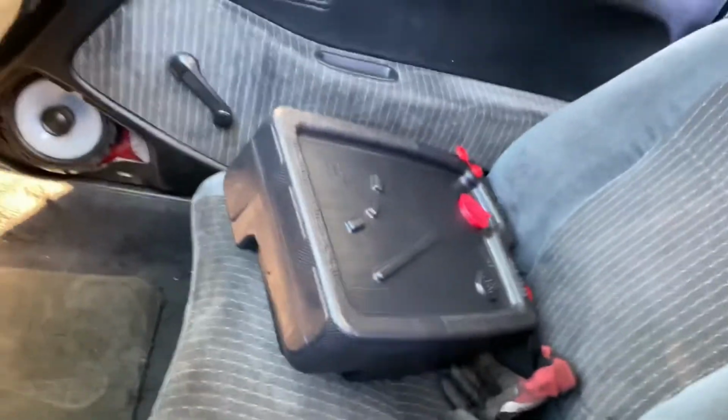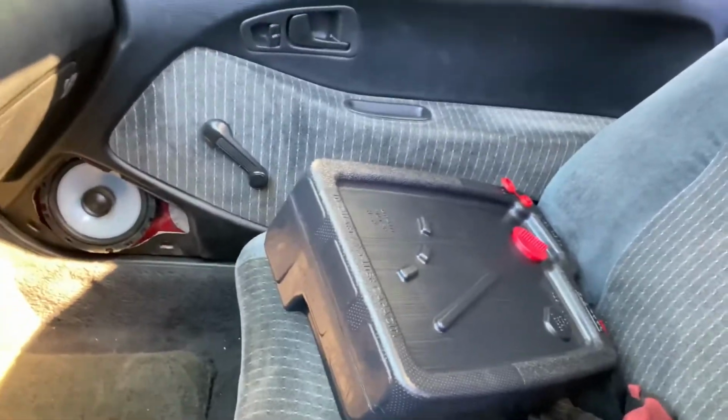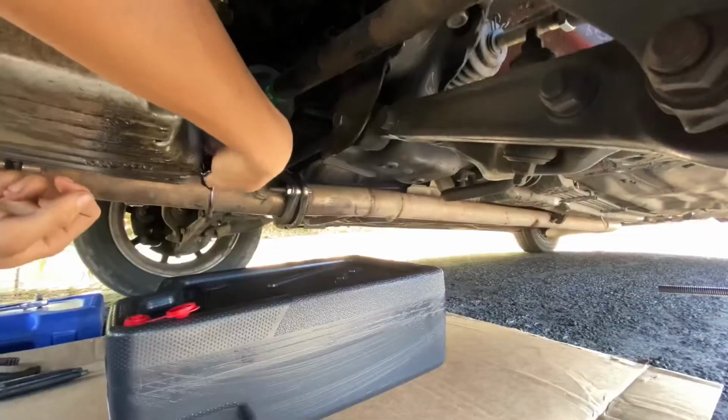Fix It Fabian from Fix It Fabian Jr. We're doing an oil change on the Civic finally. It's just been something I've had to do for a while now. I picked up this piece today from AutoZone. Thanks rewards, got it for free.